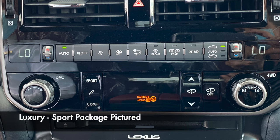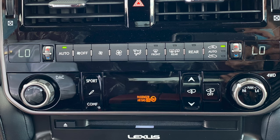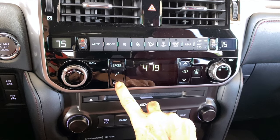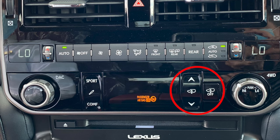On the luxury build with the sport package, you'll see this layout with downhill assist control, the adaptive variable suspension controls, letting you change your ride feel from sport, normal, or comfort mode just by pushing the button to select the drive feel that you prefer. Rear height control air suspension, and of course, the full-time four-wheel drive mode selector.